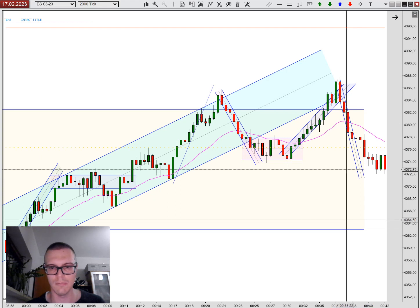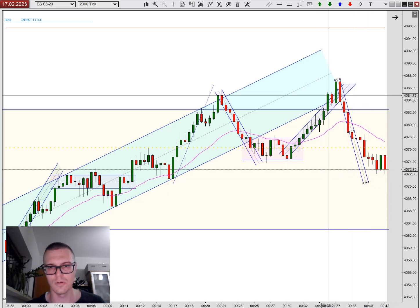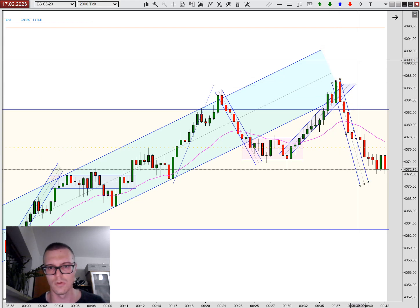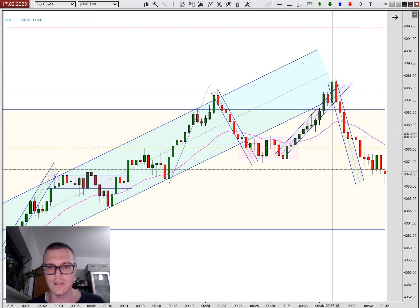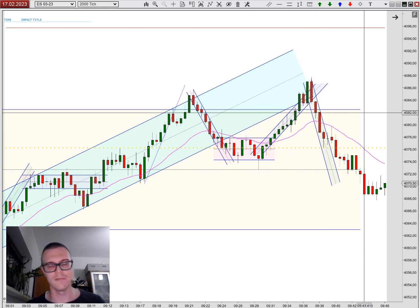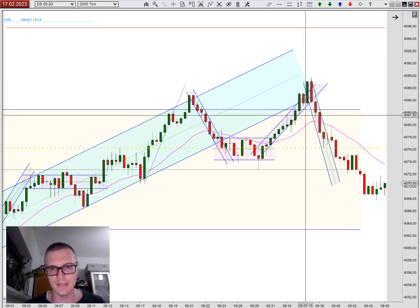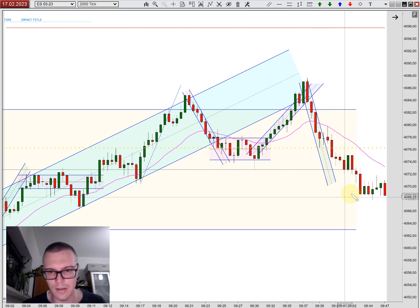Pushing lower here, and we're finding some support again around the midline. Yeah, that looks good. Like this. Potential break, retest of the lows, and we're going much lower here. No setup. Prices are flying below the EMA, so really what we want to see is a very nice pullback, but it's not happening. Another congestion here.